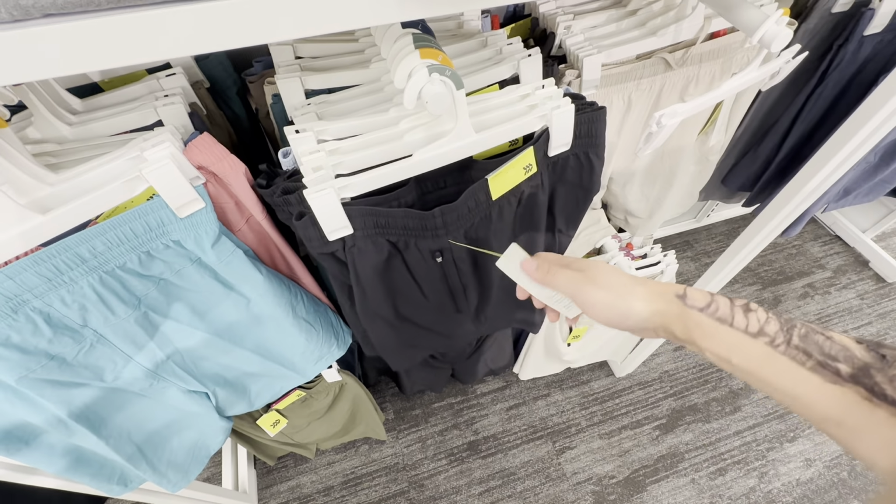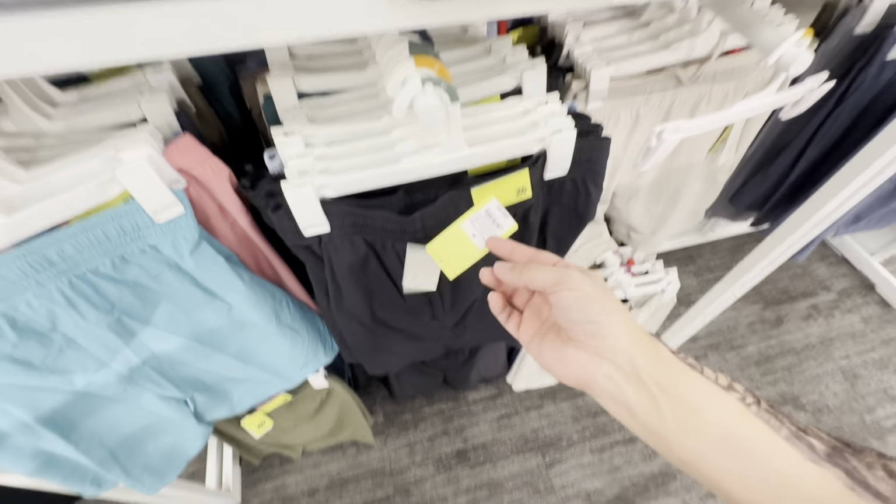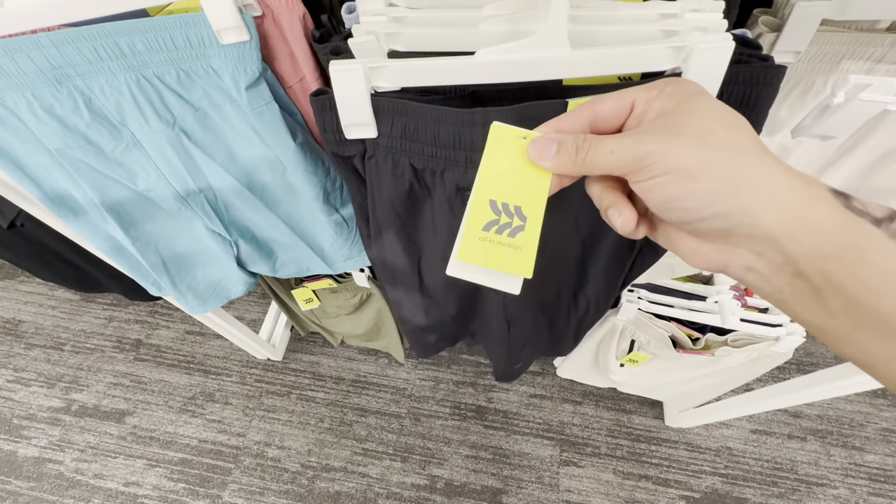And I think these are like $20 each. Yeah, 20 bucks each. Those are the really good ones. And this is the brand. Okay? All in Motion. They cut off above the knee. So they're really cool.